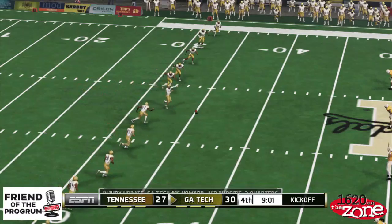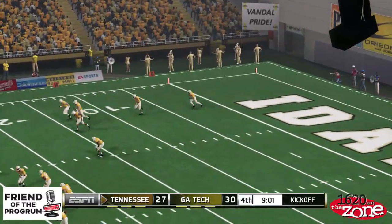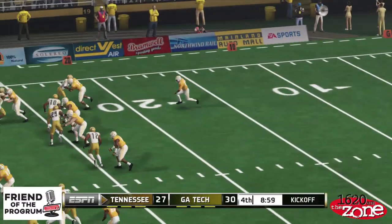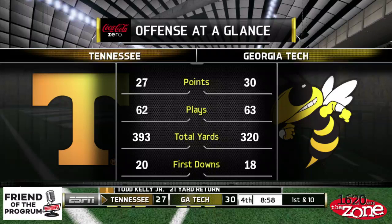King, ready to kick. Taken from the 3-yard line. He makes it out to maybe the 23-yard line. Boy, this is a competitive game. It's fun to watch these two teams go back and forth. Just when you think one team has the edge, the other gets right back into it.